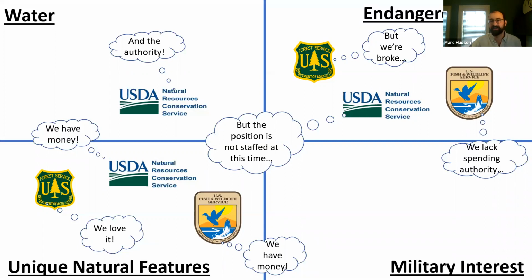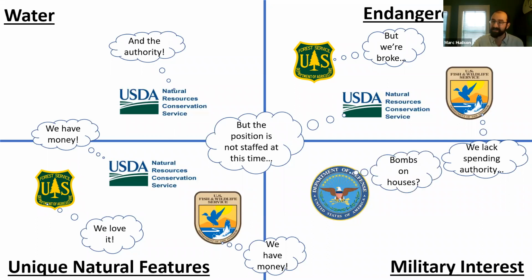At this point, we're starting to get fairly frustrated, and no fault of our partners. We've definitely been there with them before. And we turned around to somebody who, frankly, in my experience, has been a great funding partner, the Department of Defense. And we went to them and we said, hey, there's this property in your restricted airspace. If it gets built on, I know you guys have the best pilots in the world, but it is a live bombing range that's nearby. And if they make a mistake, there could be bombs on houses.